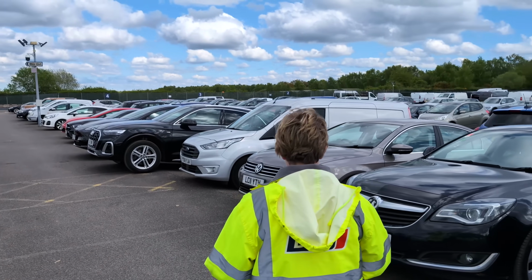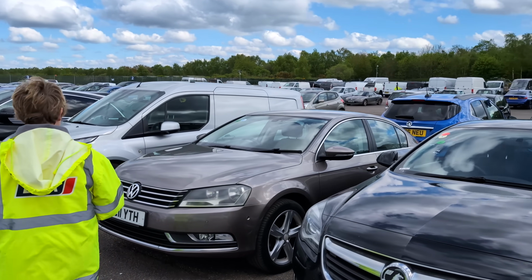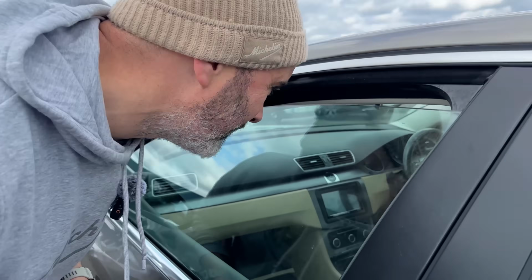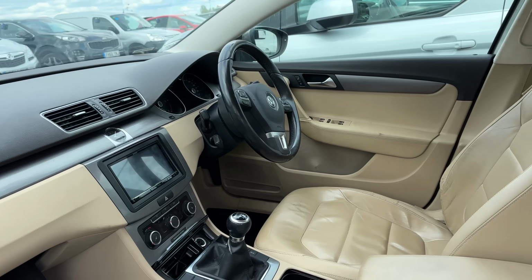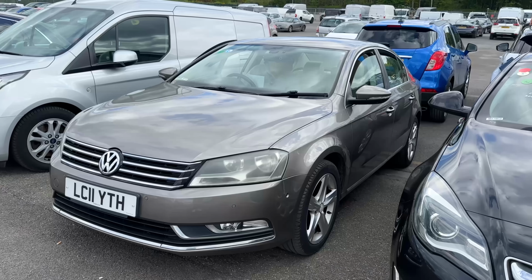Oh, is this it, Pat? This is it. First impressions, apart from the driver's seat, which we knew was going to be a bit worn and tired looking, the rest of the car looks nice. £2,500 for that, providing it starts.